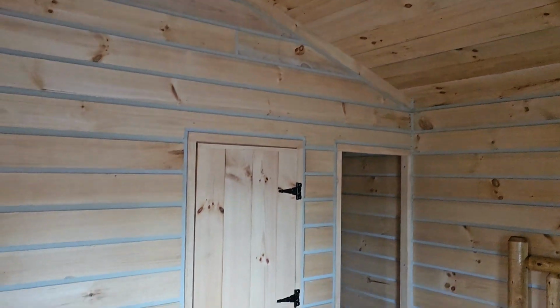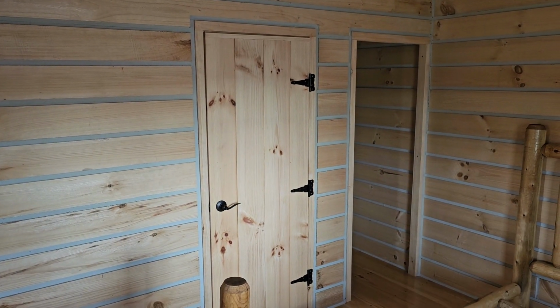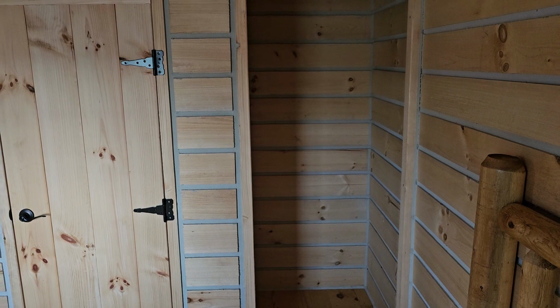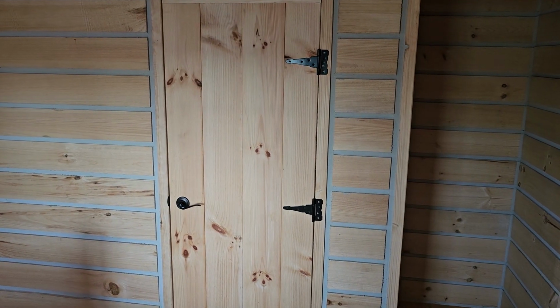We do use metal roofs on all our cabins, 26 gauge, because we wanted a roof system to last as long as these cabins do. And then you have a mechanical room to the right here for your water heater and such, and a little closet here.